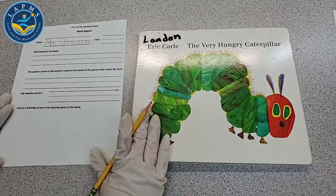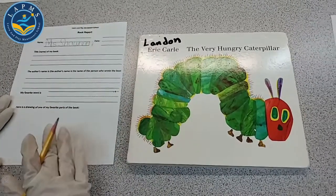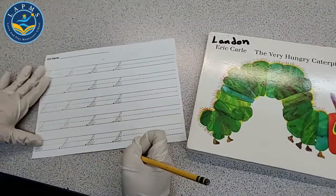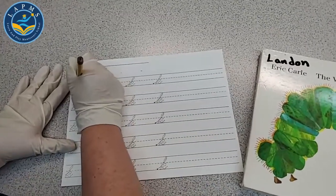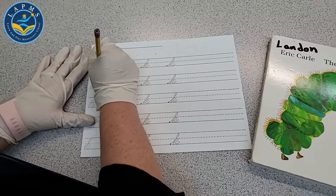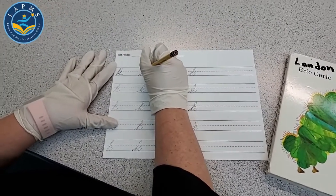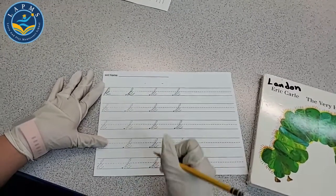Now you don't have to do this book. You can do any book you like, but I really like this one. All right. Then, oh, more writing. Okay. Now we're going to trace our letter. So, looks like, all right, let's go from the bottom up and around and up and over. Okay?